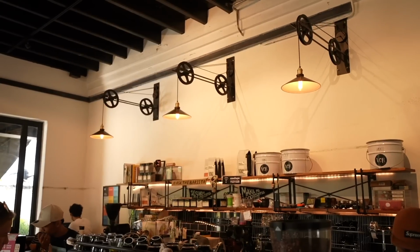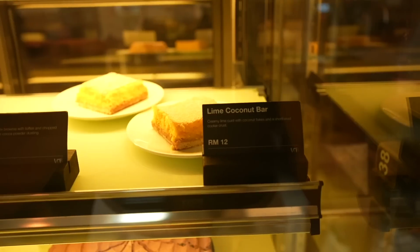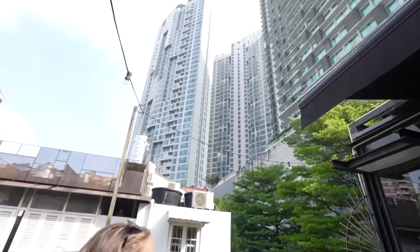We're at a coffee shop called VCR, and while this place is super well known for its specialty coffees, they also had some incredible looking brunch and pastry options inside. And while we're just stopping for our little dose of caffeine for this morning, we could definitely stay here and do some damage if our day wasn't so busy. Trey mentioned this was a super short walk, and he was not lying, because that's our building right there.